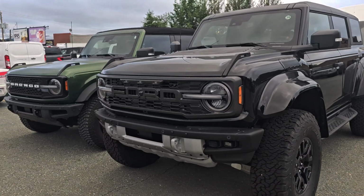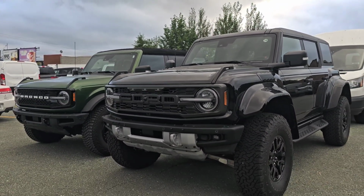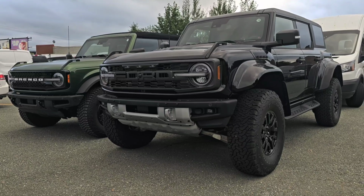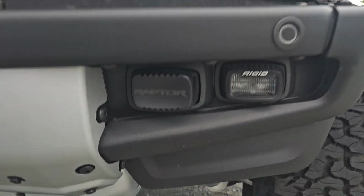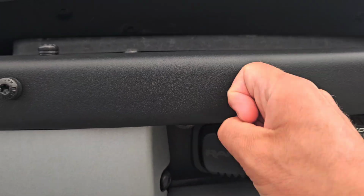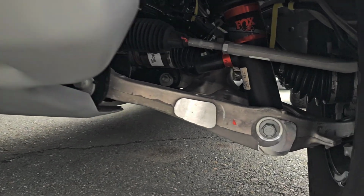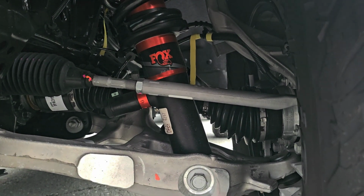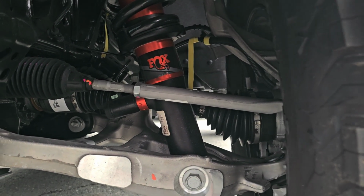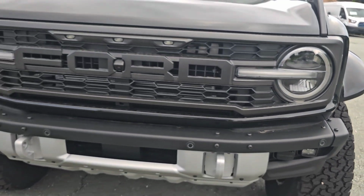Little size comparison again from this angle, and that Wildtrak, which is absolutely not a small vehicle, looking kind of small. Bigger suspension, very sturdy metallic bumper, but you can order that on any of the Broncos. Bigger table, bigger shocks, even bigger tie rod from the looks of it. So that's what my shocks basically used to look like. Not the case now that it's been rust proofed.